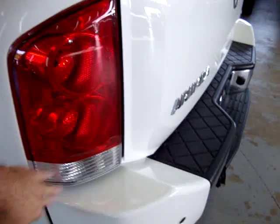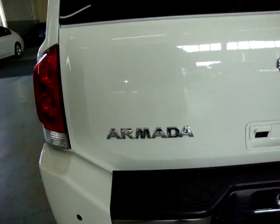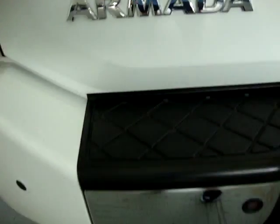All the taillights and headlights are in perfect shape. They're not damaged or scuffed in any way. All the emblems are nice and clean. Rear bumper.